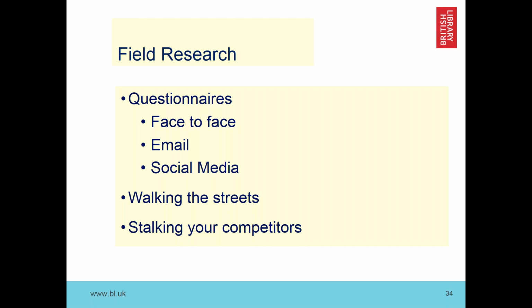Going on to the other point, in terms of doing your own field research, you might want to think about what it is you're going to ask your customers. Questionnaires are very useful, asking things face-to-face, by email, or even asking opinion on social media. Or you can walk the streets and get a feel of an area, or of how something's selling in a pop-up store or market. Or you can actually stalk your competitors. That's a form of doing your field research.